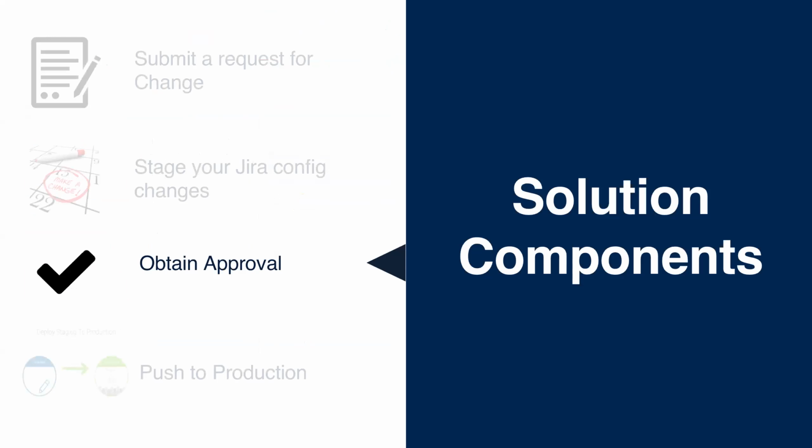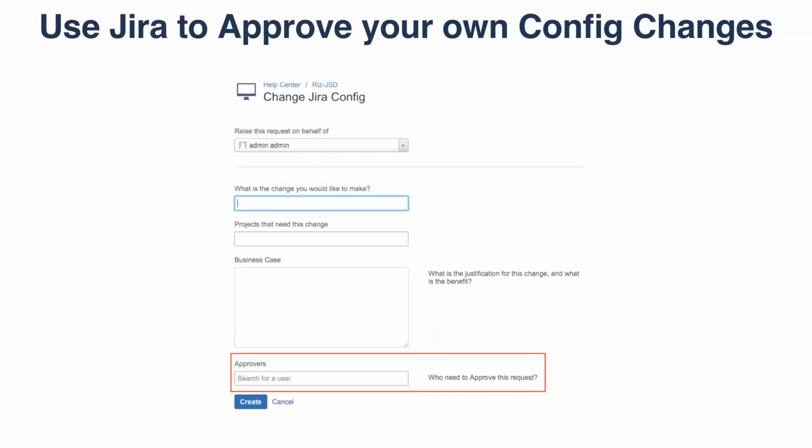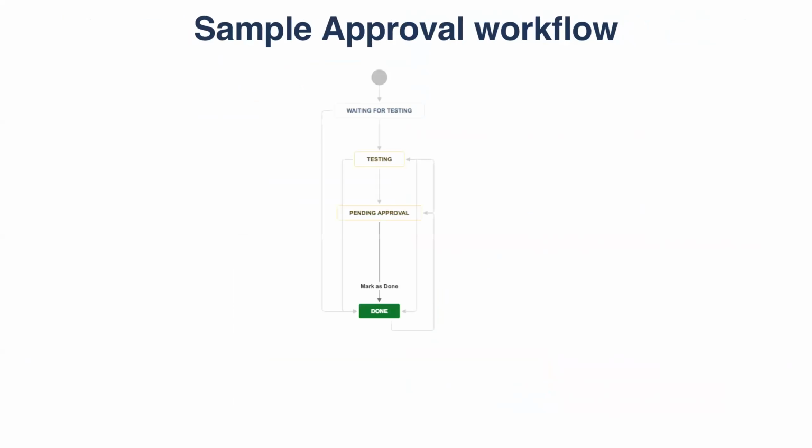And lastly, what are some of the solution components? Right, so you want to use JIRA to approve your own configuration changes. This is where you start off with having a formalized change configuration management process within JIRA itself. You have a well-documented process. You want to have a simple workflow. Again, these are changes, not development processes. It's waiting, it's testing, it's pending approval, and finally it's done. You could automate stuff as a post-request step. Keep it simple.